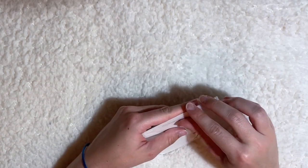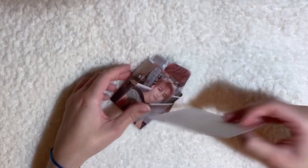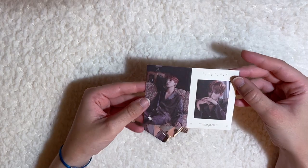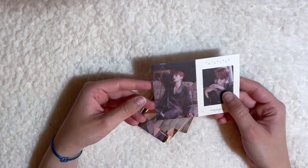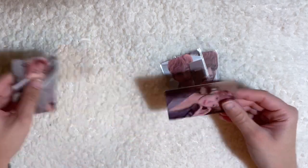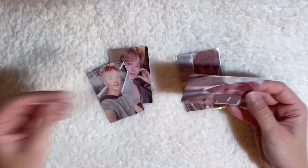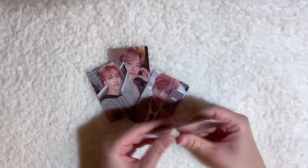Next we can do some DK. Okay, so I bought a big set of DK cards. It came with one of his stickers. Again, I don't collect large inclusions for DK, so I don't need this, but happy to have it, I guess. But I did buy the set for these cards. It had every card I needed except for one, and it was a really good price.